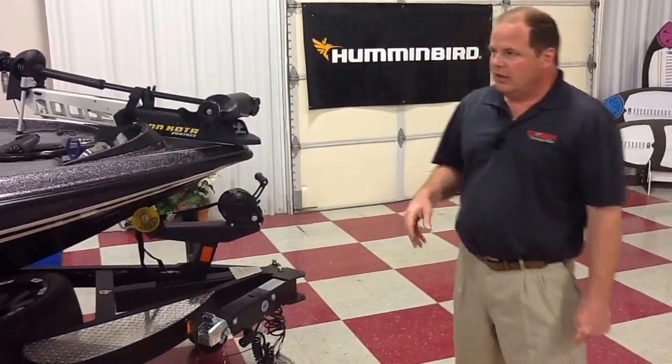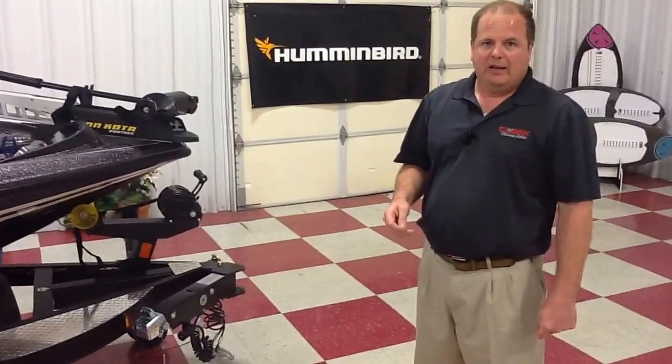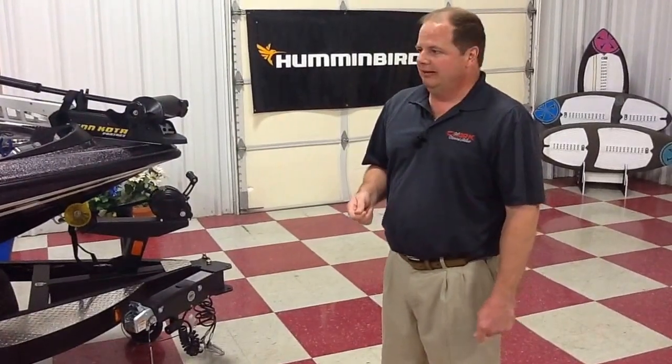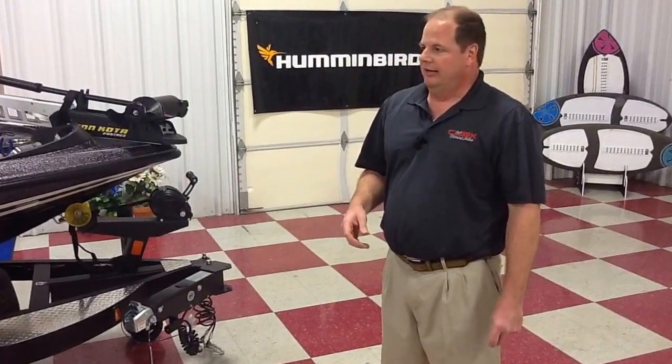We've got additional pictures of this boat on our website, and we'll be glad to answer any questions you may have on these boats. It's a great boat. We encourage you to get in one and go for a ride because it'll make a difference. And really check it out as far as the storage and everything that Triton has to offer. Again, if you have any questions, we'll be glad to help you.